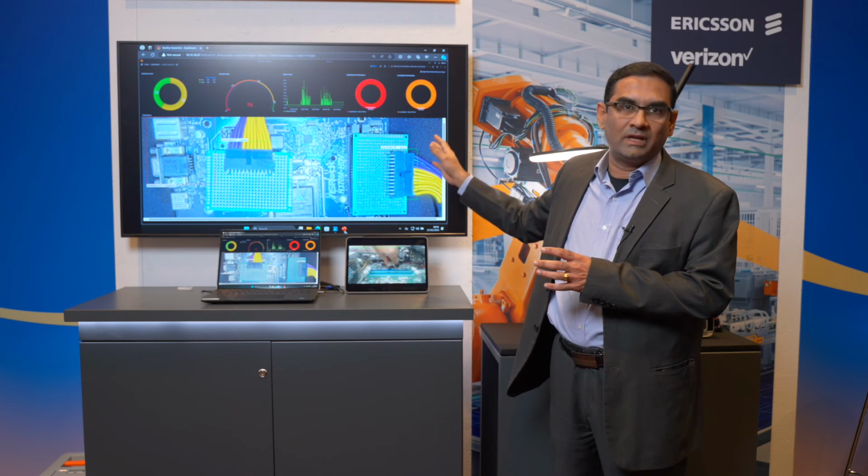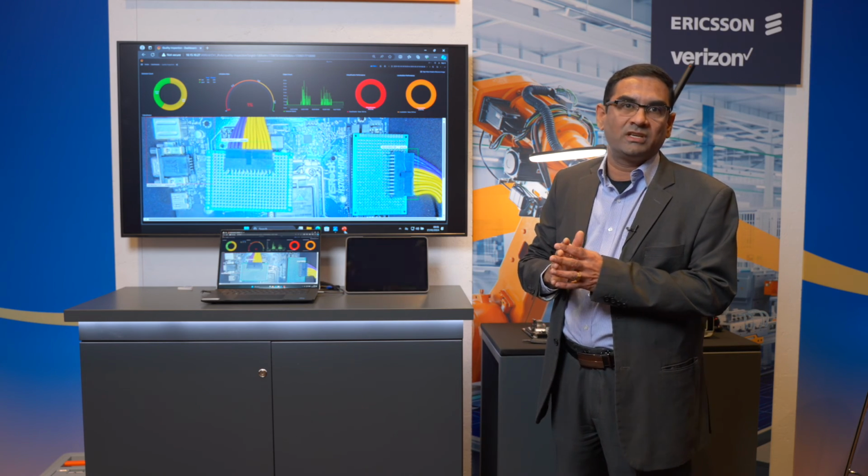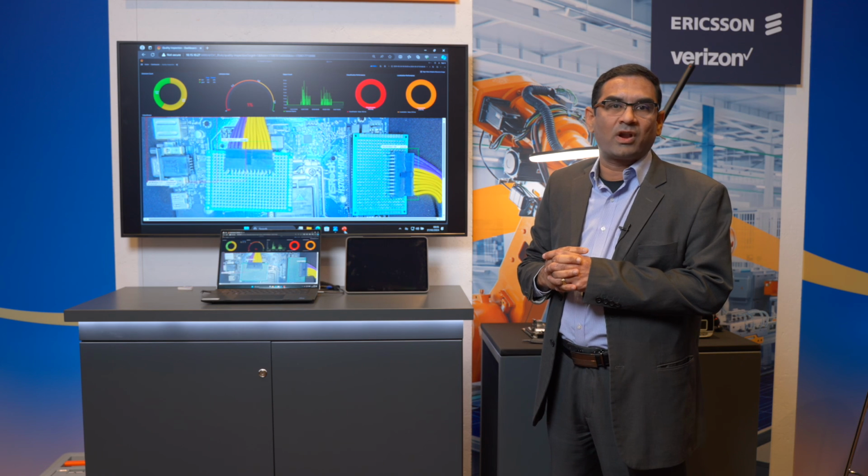This solution has provided a performance improvement of 30%. That means they were able to go from 70 units to 90 units production capacity. And this is a happy customer, Jabil. It's a real production in Florida, in their industrial setups.